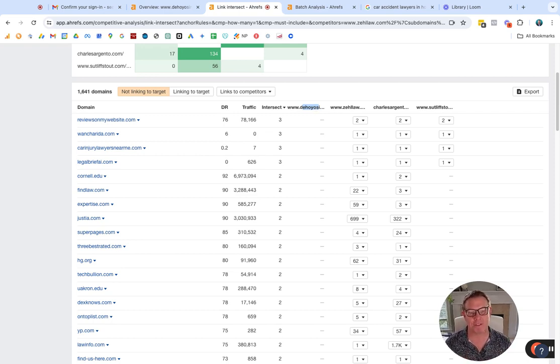So right off the top, from a strategy standpoint, speaking in terms of De Hoyos but really any car accident law firm looking to increase their rankings for whatever reason, somebody knows something about these 4 particular sites. These 4 sites are definitely worth pursuing, getting backlinks from. Why? Because for car accident lawyers in Houston, position 1, 2, and 3, all 3 of those law firms have backlinks from these 4 sites. Reviews on My Website.com is a review type integration platform.